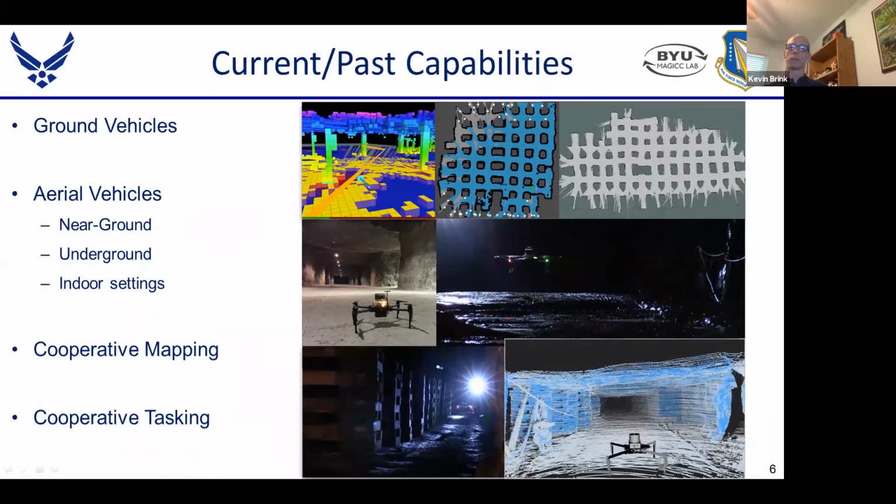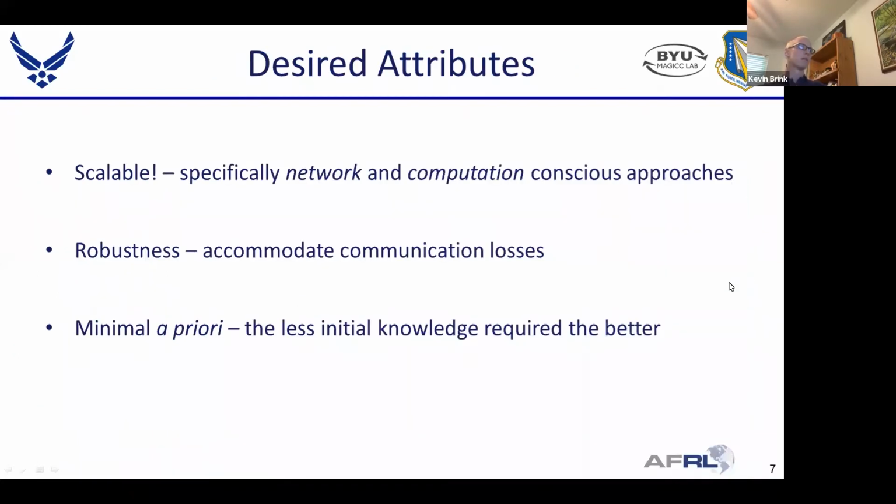So from the Air Force perspective, and part of why I was working with BYU in the first place, we're looking for alternative means to doing cooperative navigation. And we are looking for things like scalability. Specifically, if you're looking at fairly large numbers, you need to be network and computation conscious. If you are trying to send too much data over the network, it will inevitably break down. And then even if you're able to get the data where it needs to be, if the computation on an individual vehicle level is too high, you're still not able to get the job done.